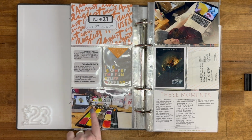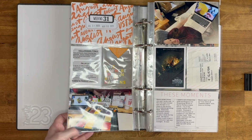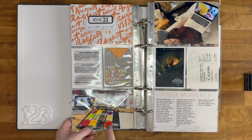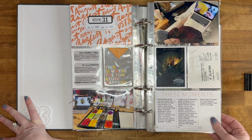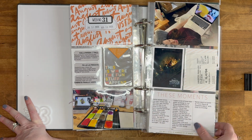And then I was just playing around with Tim Holtz's new paints that came out, his new distress spray stains, watching Tim Holtz live. We went and saw Haunted Mansion. And let's see, Kevin went to brunch with his friends.